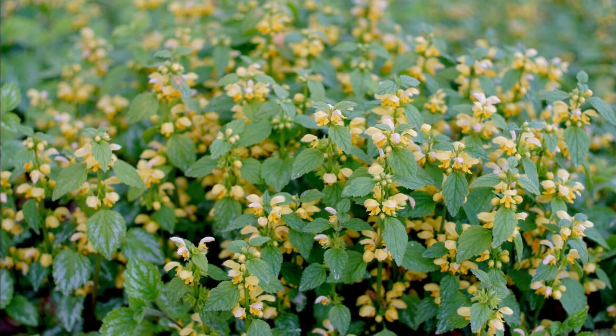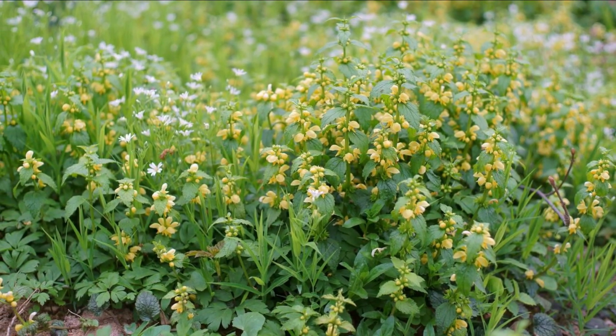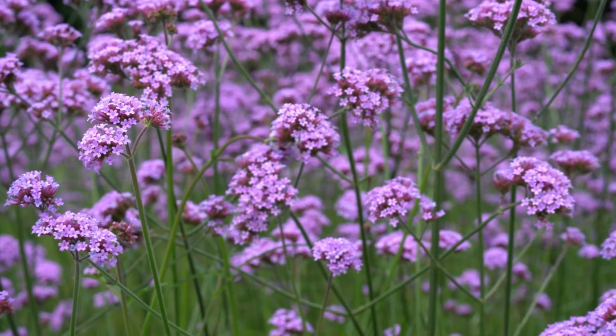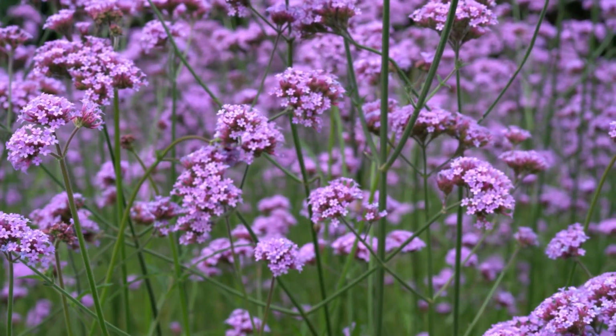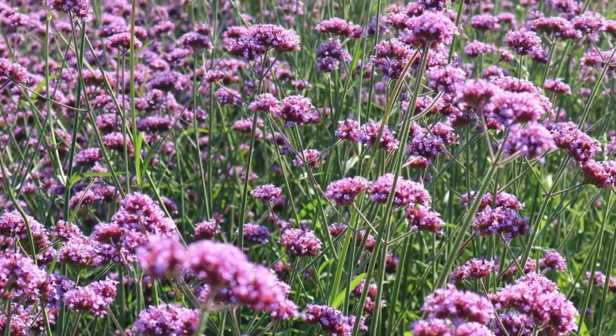Yellow archangel. Yellow archangel has variegated leaves and yellow flowers. It's low maintenance, drought tolerant, and flourishes in partial shade. Perennial verbena. Perennial verbena is easy to look after, heat and drought tolerant once established. It looks great with other light-colored ground covers.